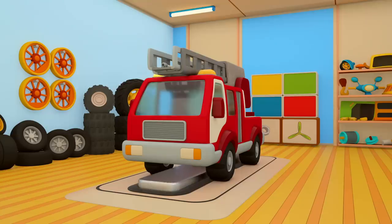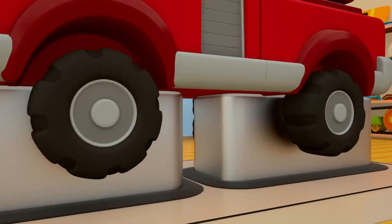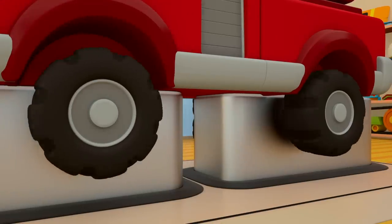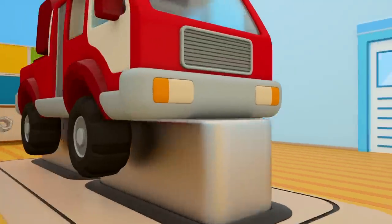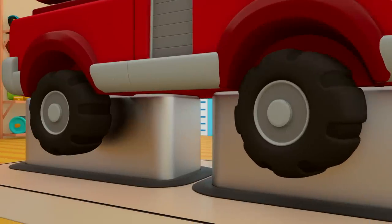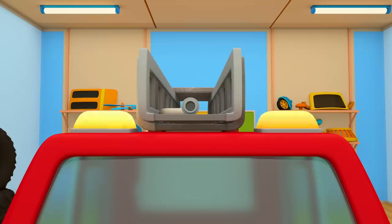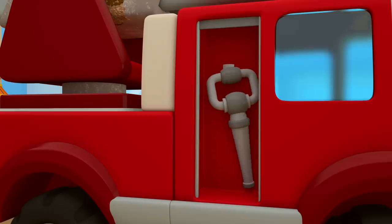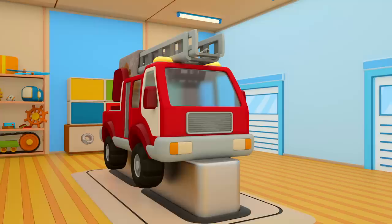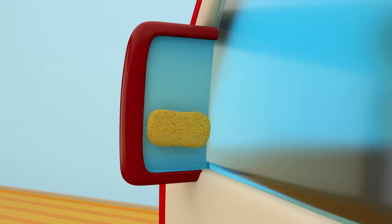The fire engine has come for an inspection. Let's check the wheels. They're turning side to side and round. And on the other side? Also fine. The wheels are all in order. The flashing lights are blinking. The compartment door opens. The water cannon is in place. The mirror is dirty. Let's wash it.